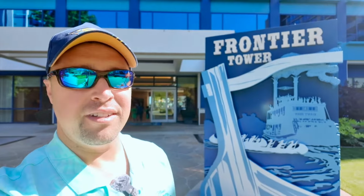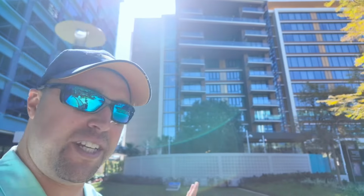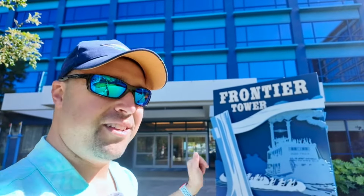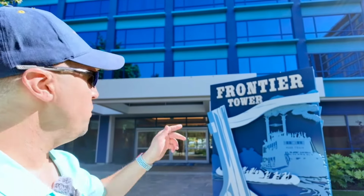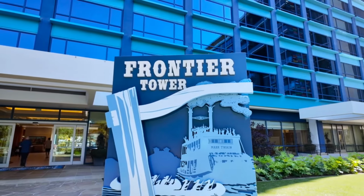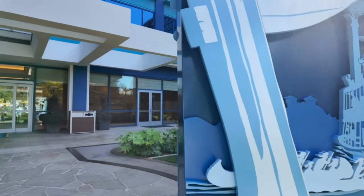But we are here at the third and final tower-ish, because we got the villas at the Disneyland Hotel Disney Vacation Club that just opened up. But I digress. The final tower of the hotel, which is the Frontier Tower. Can you guys take a guess what theme the Frontier Tower is themed to?